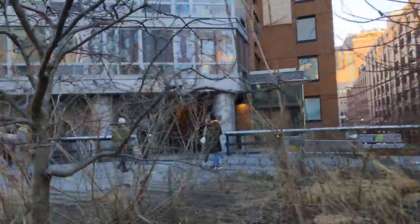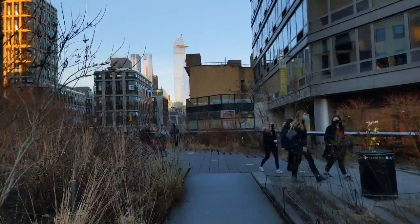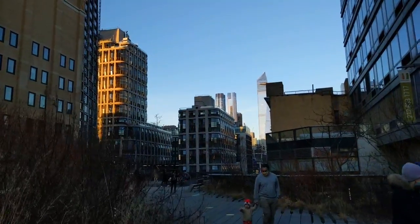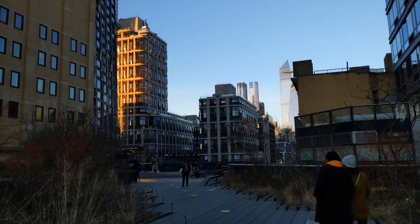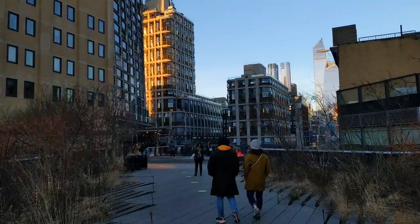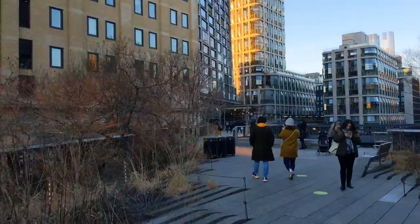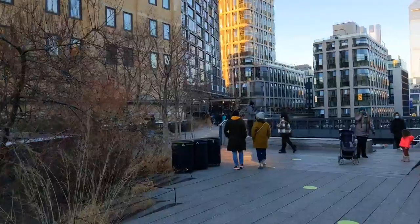So for context, we're now at 16th Street and 10th Avenue. We started just north of 12th. During the week, there are no reservations necessary. During the weekend you have to have reservations. So keeping that in mind, we decided to come on a Sunday, because parking is easier on Sundays, and also we wouldn't have to worry about being overcrowded because of the reservations. And it's not too bad.